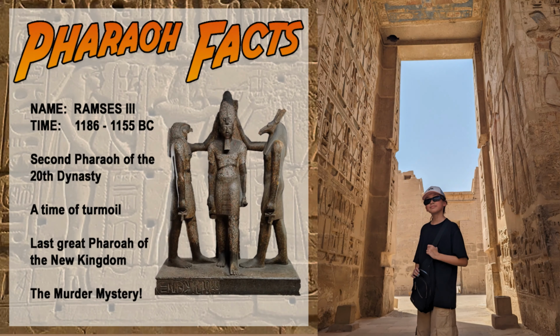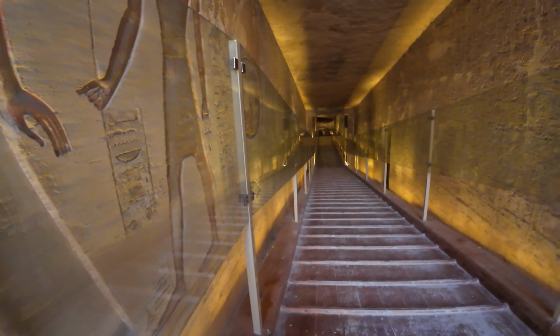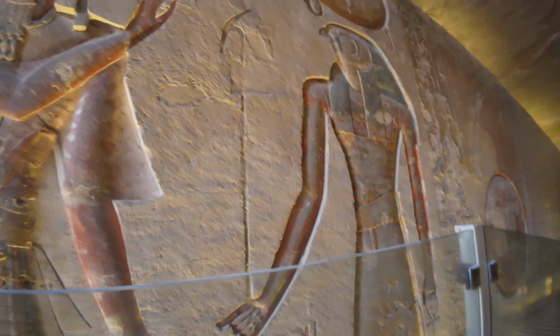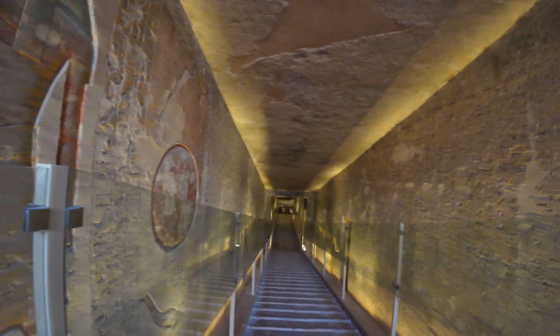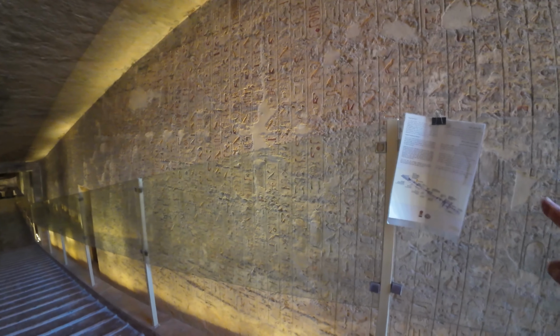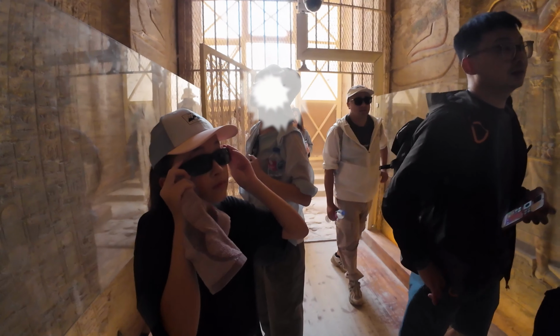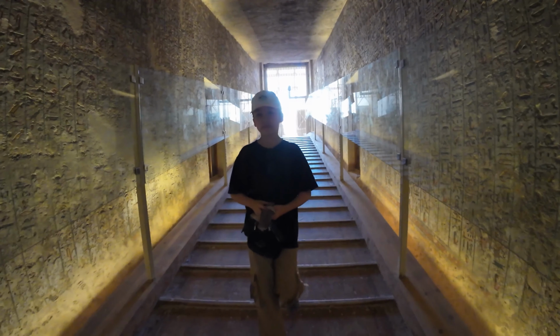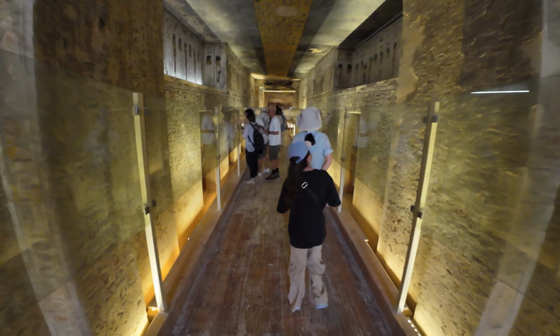Okay, let's get started. Ramses III reigned for over 30 years, so his tomb is pretty large and very beautifully decorated. While he ruled for a long time, Egypt was constantly under attack from the Libyans and a group known as the Sea Peoples who invaded Egypt. Ramses III successfully defended Egypt and was known as a warrior pharaoh, but all this fighting drained the riches of Egypt. Now, let's get to the murder mystery.